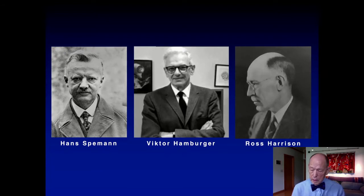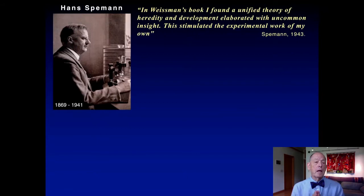Spemann was the right person at the right time. What do I mean by that? He trained with Boveri. Boveri was the king of chromosomes in the late 19th century. He had all kinds of ideas of what they were, and he studied them in lots of different species. Some of his work stimulated Weismann. When he was finishing his PhD, he caught tuberculosis, and they said, you've got to go to Spain and recuperate in the sunshine. And the only thing he took with him was Weismann's book on germplasm. And that was the stimulation for him.